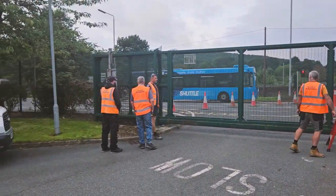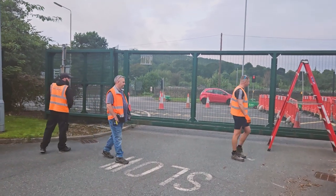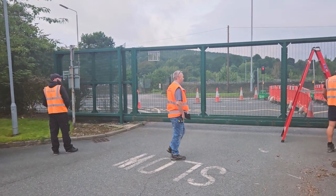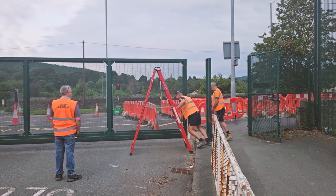The old team's here today, even our electric guys are here. So we're just going to be taking this gear out here. We're here to run cables back in, get it all automated. Because it's a heavy boy, it is. It's a heavy boy.